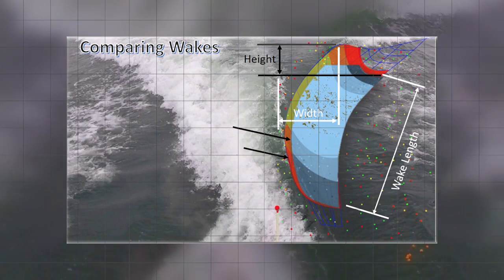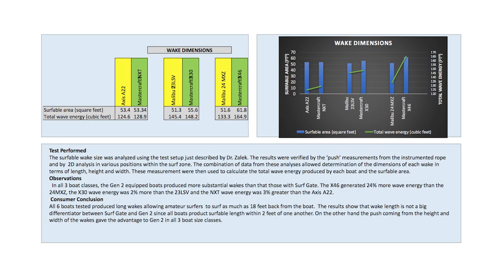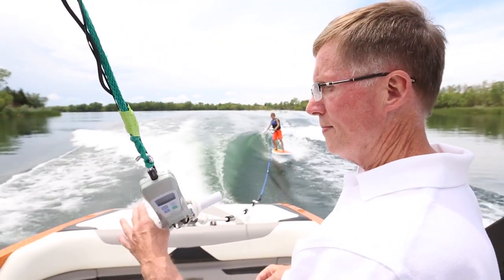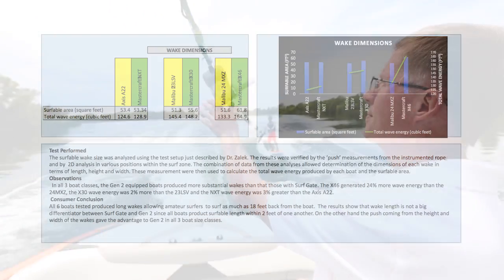Using the test method just described by Dr. Zalick, we were able to dimension the wake produced by each of the boats in terms of length, width and height. We also verified these dimensions using push measurements from the instrumented rope that was described earlier, and by conducting a two-dimensional analysis at various positions within each of the surf zones.